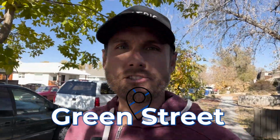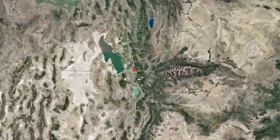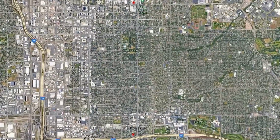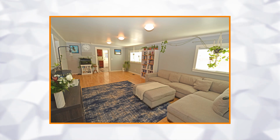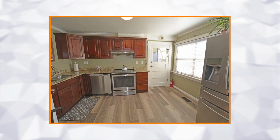So the first home we're going to look at is one on Green Street. It's about 2200 South Green Street. These are all in Sugar House pretty much. This one is close to Interstate 80, also 700 East. It's 1,100 square feet and right now priced at $420,000. With that you're getting 2 bedrooms and 1 bath.